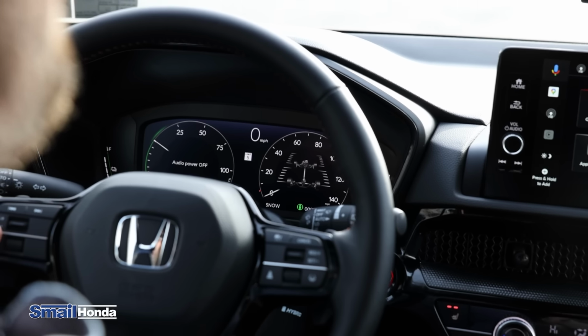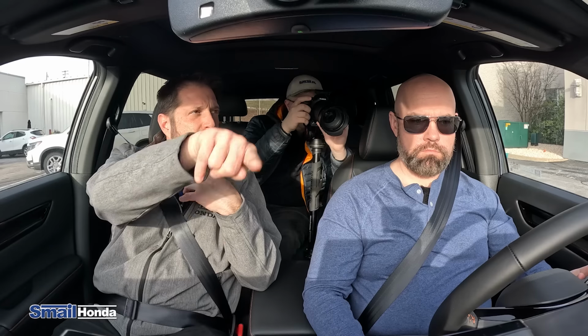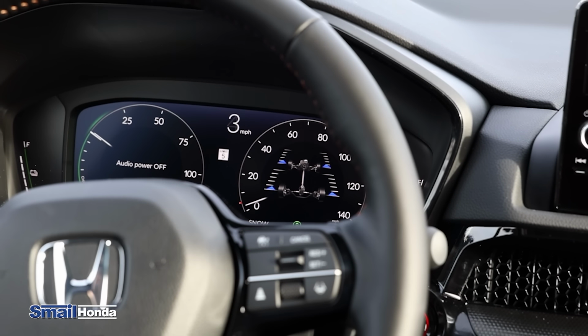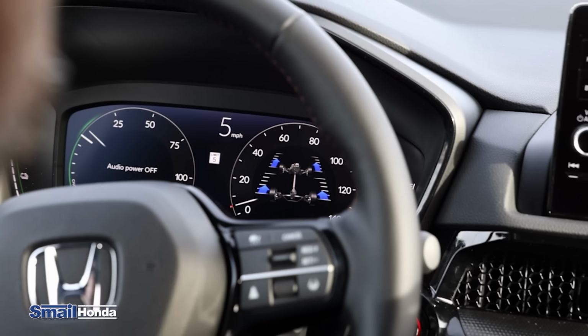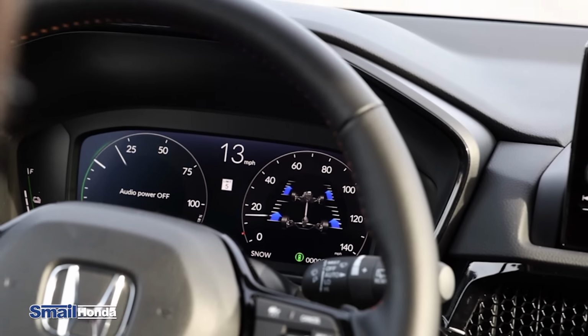Okay, so now we're in the snow mode, so we're going to have a little bit more equal power. And when you start to drive, take a trip around the front of the building here. We can wrap around, and you'll see that this blue gauge comes up on each tire, and that's showing you your all-wheel drive torque distribution. So you can see where the power is going, what wheels the power is going to. And in the snow mode, you're going to have more equal power, so you're going to see how that power is distributed more equally.